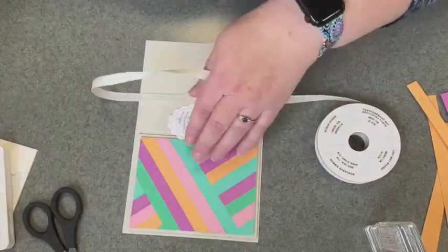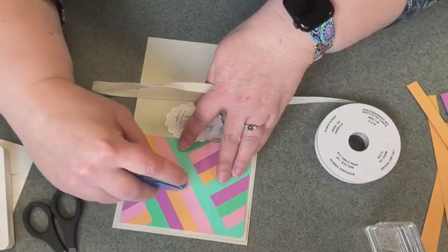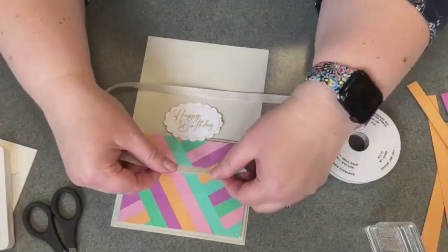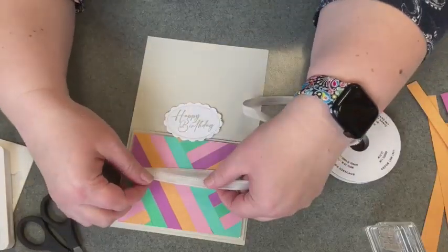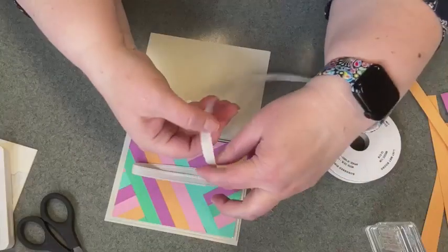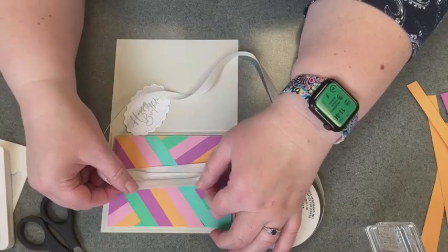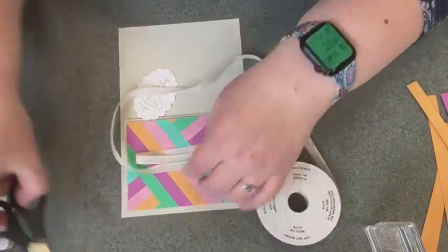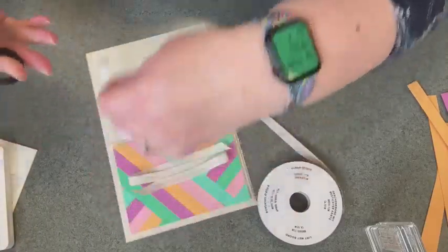Okay, so since I have it in landscape and I'm seeing more landscape, I'm going to go ahead and use it this way. And I'm going to put some adhesive here. And I'm going to just lay this across. I'm going to fold it over. Now, almost 100% of the time that I use ribbon, I do it this way because I waste less ribbon that way. There we go.